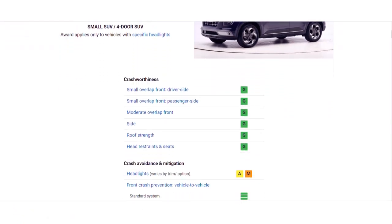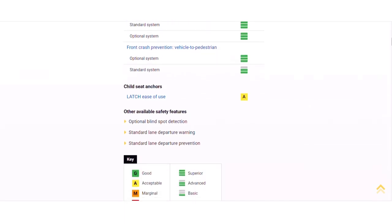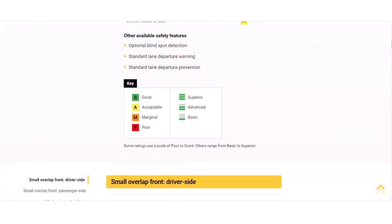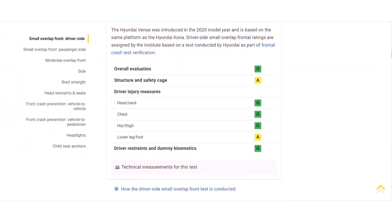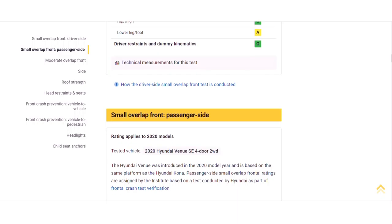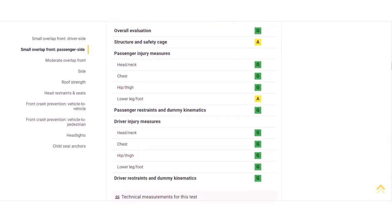Criteria for the award has changed over the years. For 2020, it requires several crash safety and crash prevention metrics to be met, including good ratings in 6 different crash tests. For crash prevention, a vehicle must have advanced or superior ratings for vehicle-to-vehicle and vehicle-to-pedestrian situations. Headlights must also have a minimum rating of acceptable.